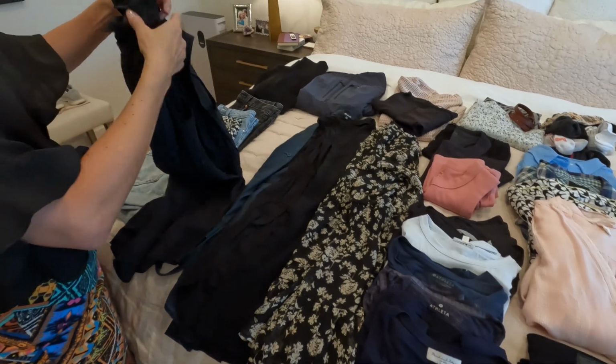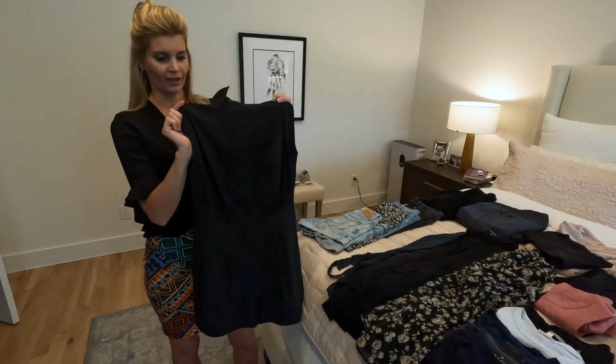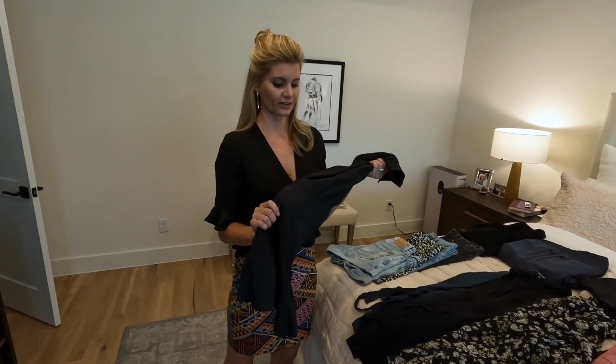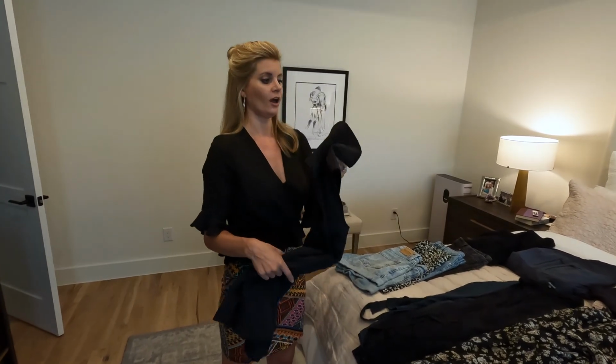Real quick, this is a new find of mine. This is an Athleta romper. It doesn't look very cute when I'm holding it up or online, but it is really cute on. I loved this when I was in Venice. It was way hotter than I expected. The fabric is super cool and you can easily layer it with jackets, sweaters, whatever.